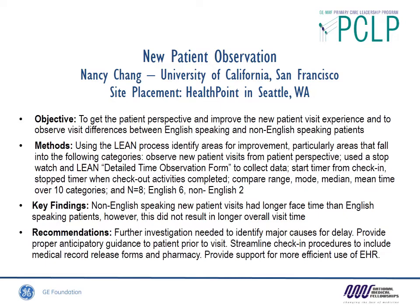by Toyota Motor Company. The hypothesis is that non-English speaking visits where interpretation is needed will take much longer than English speaking visits. The goal of this project is to ultimately improve new patient interaction as to increase quality of care, patient satisfaction, and efficiency. New patients were approached at check-in, informed of the project, and verbally consented to being observed.